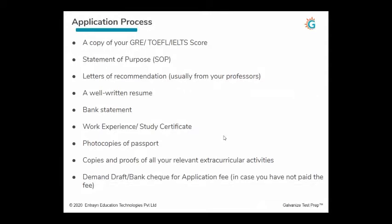You will need a statement of purpose, letters of recommendation, usually from professors. But if you have work experience, you can get your letters of recommendation from your work supervisors also. But the recommenders have to be people who have worked with you closely, either in an academic or professional capacity. You'll need a well-written resume. The resume is important for your application, but as I said, you will have to use your CPT and OPT options, so you'll need a resume to apply for jobs as well.